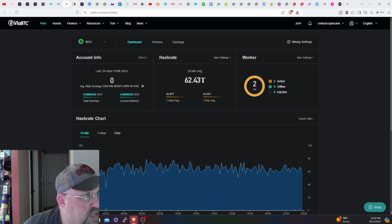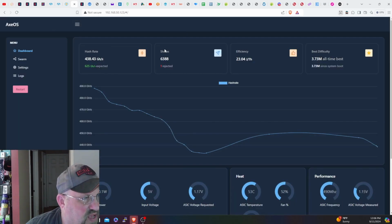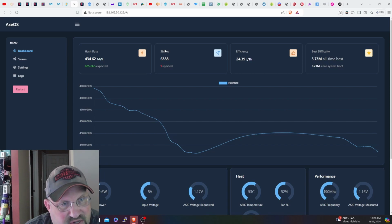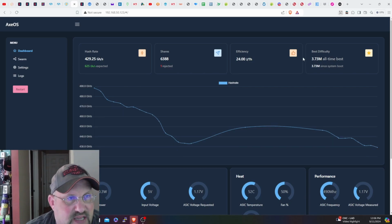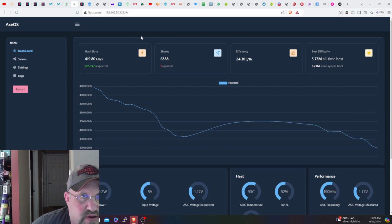The other device that is on BCH solo mining is the BitAxe 1366. You can see current hash rate is 438 gigahash. It's just running at the stock settings. I didn't do any overclocking or underclocking or anything like that. Efficiency is about 23.2, 24, and that's not too terrible either, actually, but it is just a single chip. All-time best difficulty is 3.73 million. That needs to get up to network difficulty, and once it gets to network difficulty, that's when the block is found. So it's got a long way to go, but you never know. Things can get crazy. It could find that magical share, and bam, block found.